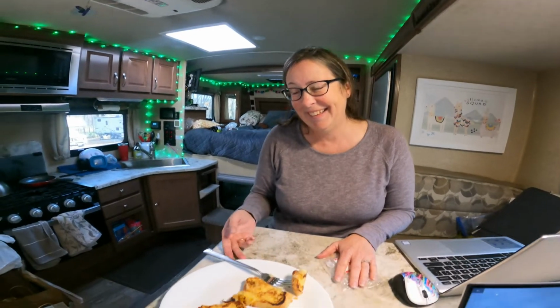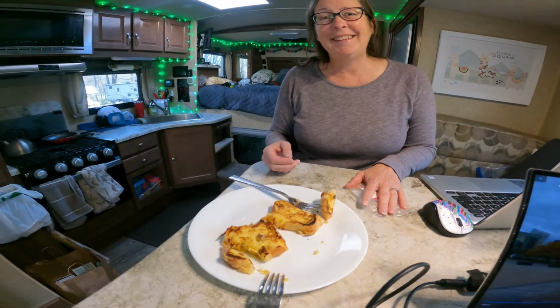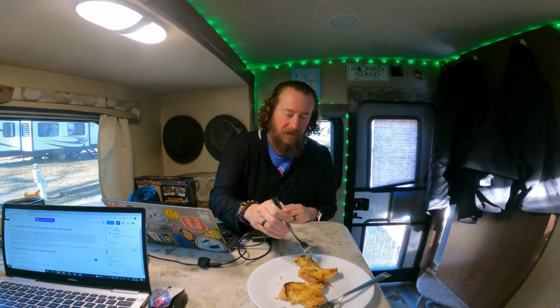We found that we liked this Raisin Classic, which was kind of a loaf, if we smear it with a ton of butter and fry it in a pan. Pretty delicious. Bon appetit.